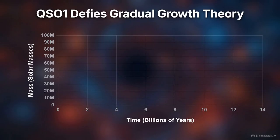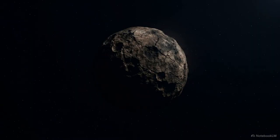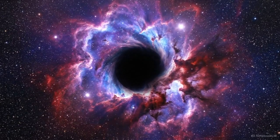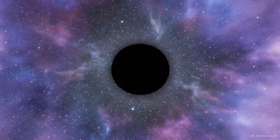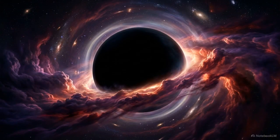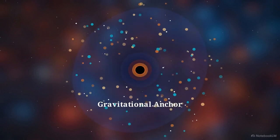An object this large could not have grown gradually by slowly consuming nearby stars and gas over billions of years. The timeline forces a startling conclusion. These primordial entities didn't form from the collapse of a single dead star. They were born huge, likely forming from the direct collapse of massive gas clouds early in the universe. Because they were already massive, their extreme gravity acted as an anchor. They pulled vast amounts of surrounding hydrogen, helium, and newly formed stars into orbit around them.